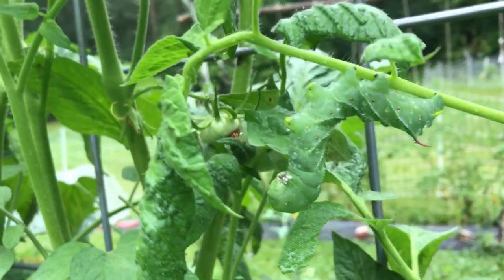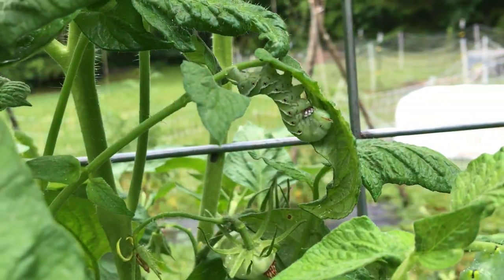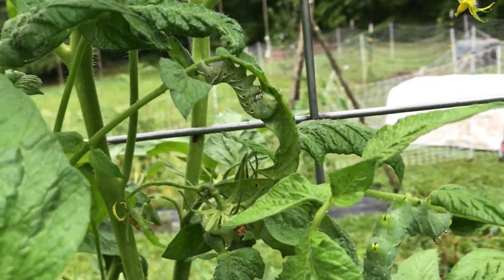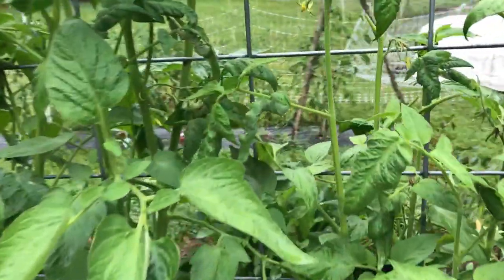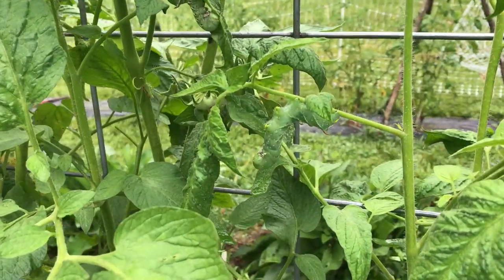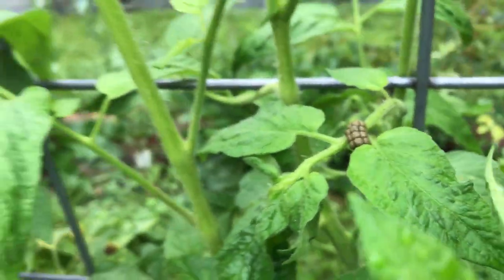So, I'm not going to take a video of me grabbing them because I'm going to go grab a glove. Well, actually, maybe I will. Let me go grab my gloves. Okay, so I grabbed some gloves. I probably didn't need to, but they're just gross. I don't think they sting or anything. Look at this pile of poo. I knew there was a big one here somewhere.